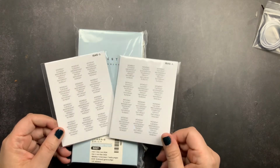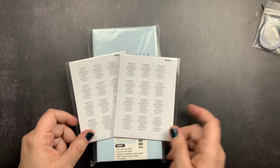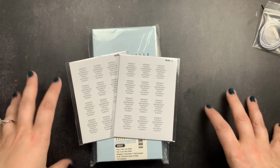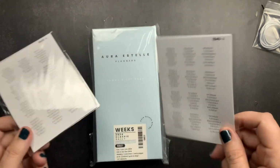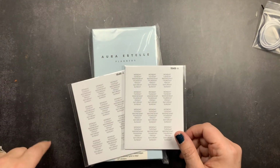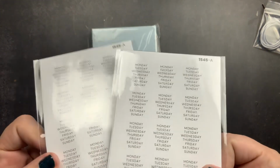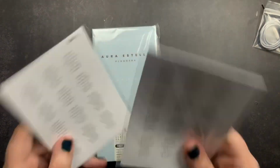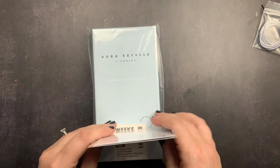And then I bought 2 of the redating kits. I shared these in my pre-order unboxing from Estelle. The Estelle planners have a Monday start weekly and a Sunday start monthly. Drives me absolutely bonkers, but they do sell this year sticker kits to redate that monthly. For the 2023 planners, they had like a printable that you printed and then you pasted it in, but for 2024 they have a sticker kit. So I bought a sticker kit to use with this, and then I bought an extra one because I do have undated planners and notebooks, and I figured it would be good to have on hand.